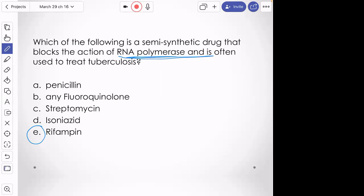We talked about knowing advantages, disadvantages, drawbacks, but mostly the administration and whether it's natural or semi-synthetic. I didn't even necessarily mention that, but I wanted you to get familiar with using those terms, like what's the spectrum? Is it narrow spectrum or broad spectrum? Is it susceptible to degradation by stomach acid? That means acid labile. So I wanted you to get familiar with those terms and not necessarily have to know every little thing about all those antibiotics.